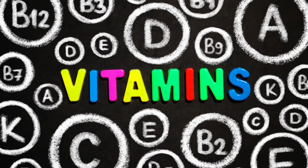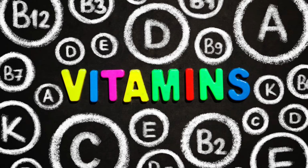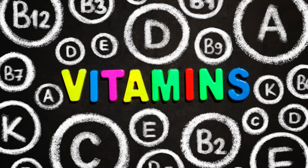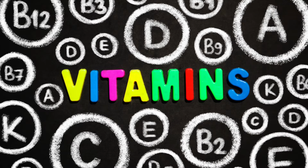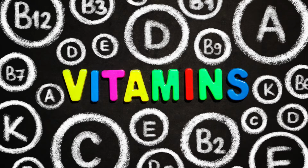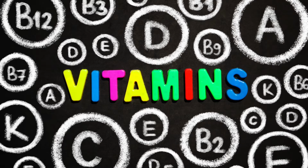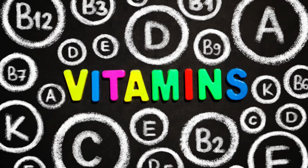Let's first understand what are vitamins and the important role they play in our body. Vitamins are nutrients required by the body in small amounts and it's for a variety of vital processes. Most vitamins cannot be manufactured by the body, so you need to be provided in the diet. And vitamin D can be made by the body in the skin when it is exposed to sunlight.